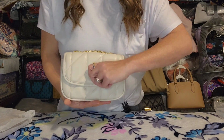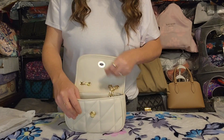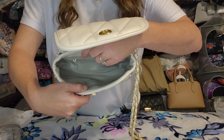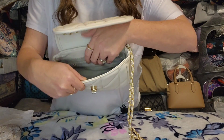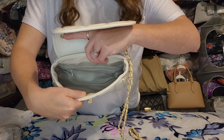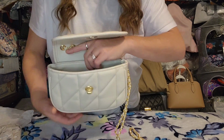And then if we open the little flap, open the little turn lock, on the inside here, we just have one zipper pocket in the back. And I do like that this, again, is just one open pocket, so The Cassie, I believe, has a little flap right here with a little slip pocket in it. This one does not have that. It just gives you the overall look of a Coach Cassie.